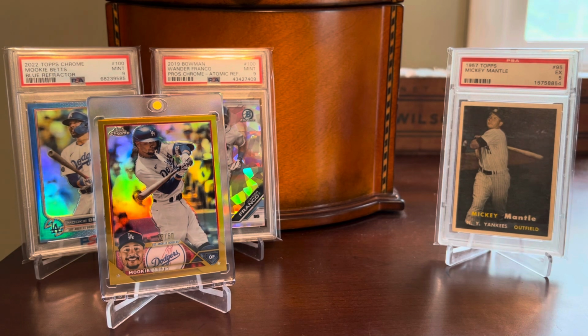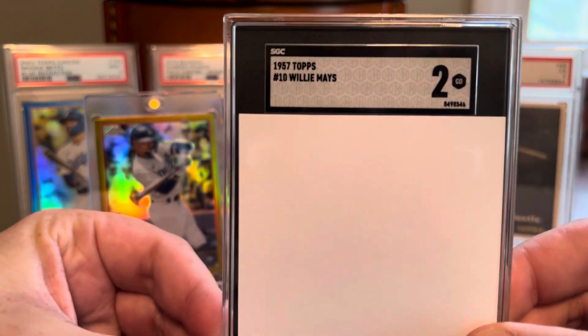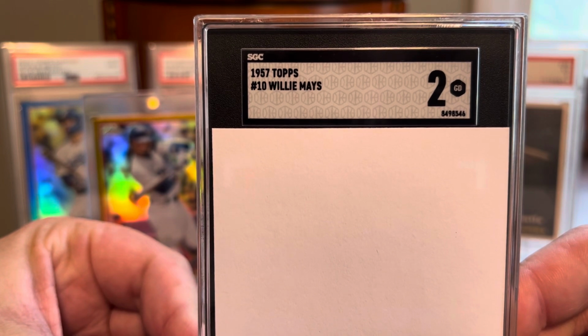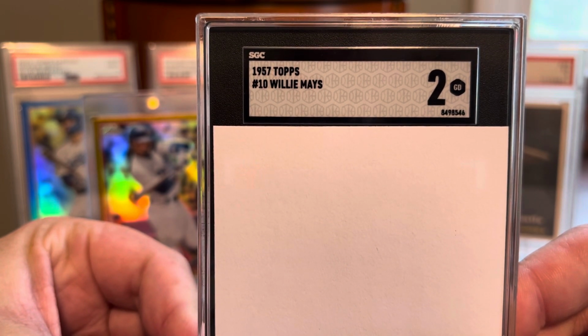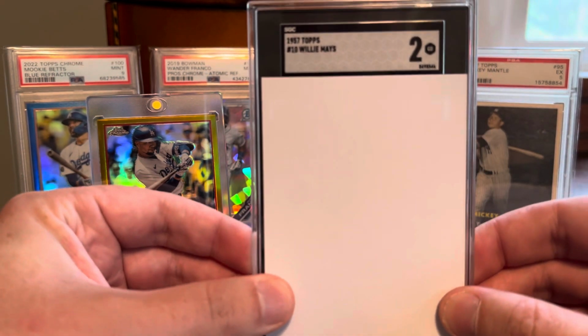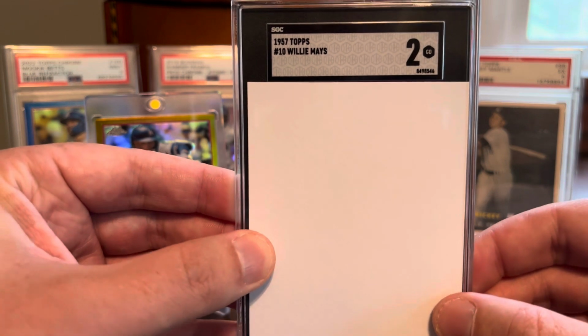And so here it is. I'm going to do a slow reveal here. But I finally landed, as you can see on the flip, the 1957 Topps Willie Mays. Huge card that I was missing for Willie. I'm not like a super collector of his or anything, but he's just such an important part of baseball history. And I love this particular image on this card.